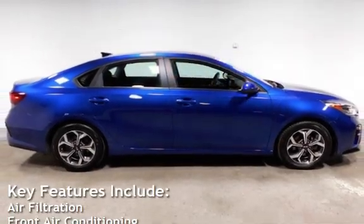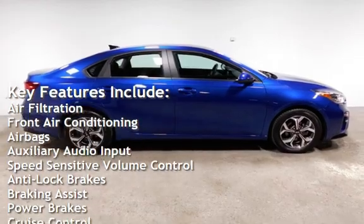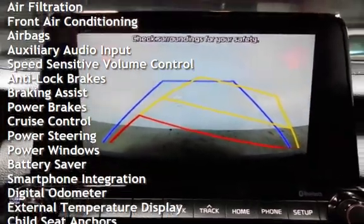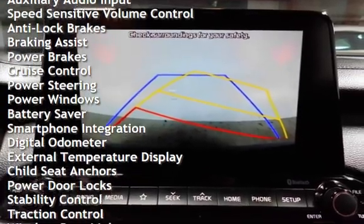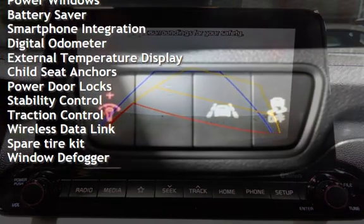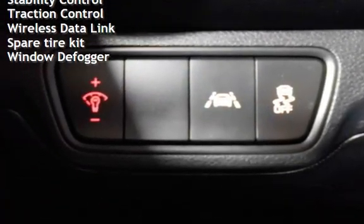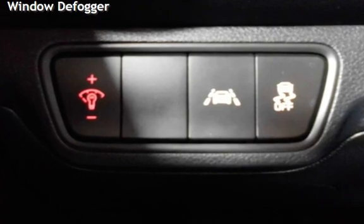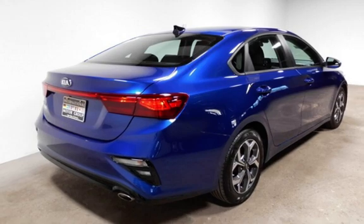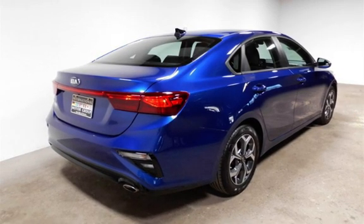Key features include air filtration, front air conditioning, airbags, auxiliary audio input, speed-sensitive volume control, anti-lock brakes, braking assist, power brakes, cruise control, power steering, power windows, battery saver, smartphone integration, digital odometer, external temperature display, child seat anchors, power door locks, stability control, traction control, wireless data link, spare tire kit, and window defogger.